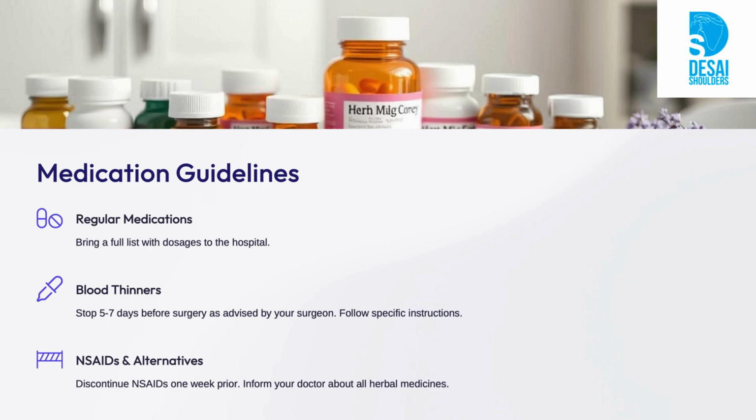Makes sense. And it's not just prescription blood thinners. What about NSAIDs? Ibuprofen and the like. Those need to stop too. They can also affect blood clotting, increase bleeding risk, and potentially interfere with the anesthesia. So best to avoid them as advised. Right. Okay, so meds sorted.